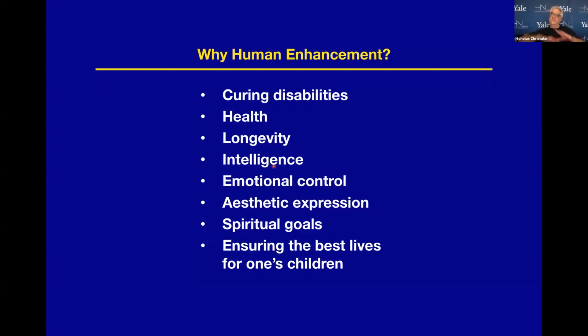Now, against this backdrop of these challenging cases that I put before you, let's consider the issue of human enhancement, its morality, and its regulation. And there are difficult questions here related to the application of technology to human enhancements in areas as diverse as curing disabilities, health, longevity, intelligence, emotional control, aesthetic expression, spiritual goals, or ensuring the best lives for one's children. I mean, why would anyone oppose such enhancements? Would it be better to live shorter lives, have more disabilities, have less intelligence or less memory or less happiness?